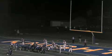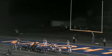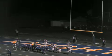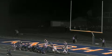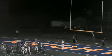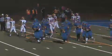Now James Moore is in here, going to be kicking with the wind behind him on his PAT. And perhaps that affected the field goal earlier in the game, with all the blistering wind. High snap. And the PAT is good. That's bringing the Knights up to 7. The score is currently Knights 7, Vikings 14.